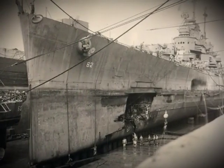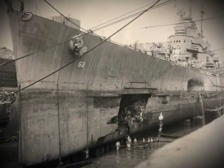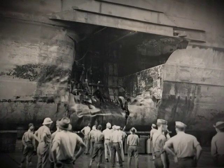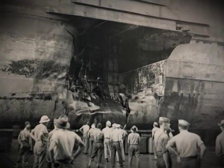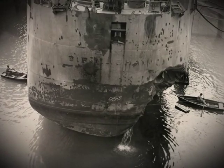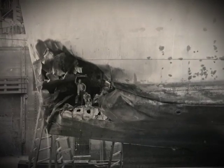The ship could still steam, still shoot, and we were able to stay in the battle. Those two torpedoes, the guardian angels arranged for them to go through that ship in the only two places you could put a torpedo in a Cleveland-class cruiser and not blow it up. We were amused later on to hear Tokyo Rose announce that they had sunk the Birmingham.